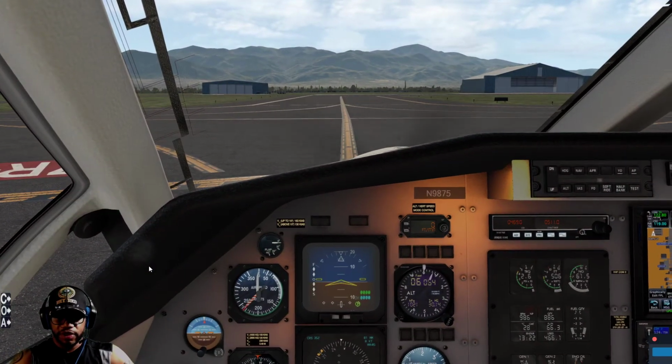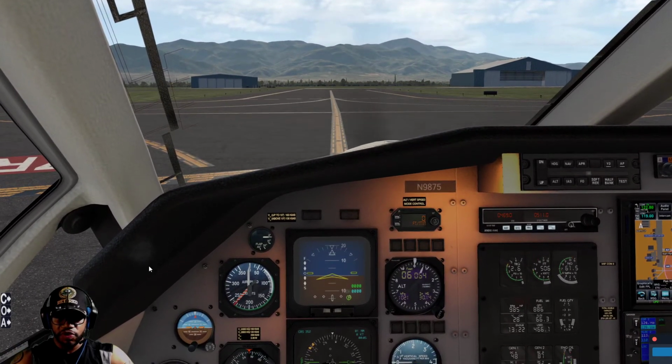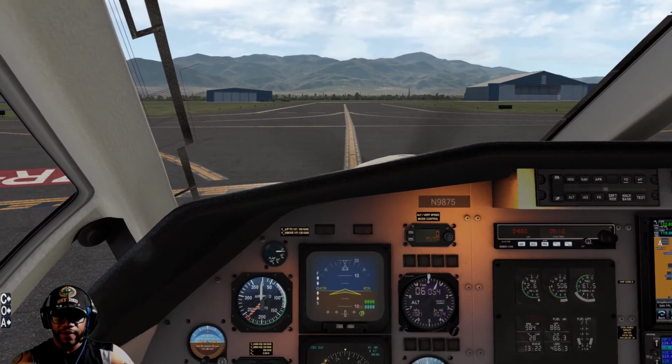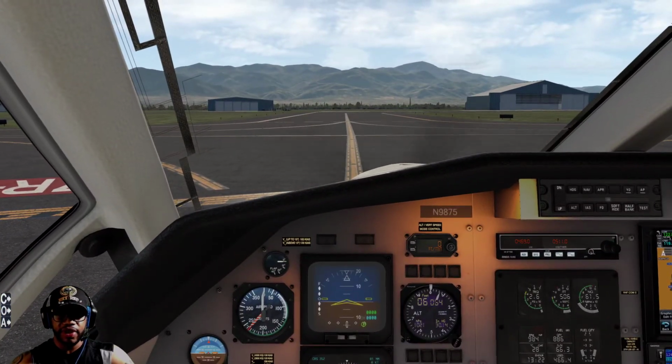Colorado Springs traffic, Silver 318. On Alpha 4, holding short of Alpha, continuing taxi straight on Alpha 4 to General Aviation parking ramp for Colorado Springs traffic. All right, so let's look right, let's look left, and let's do our thing.